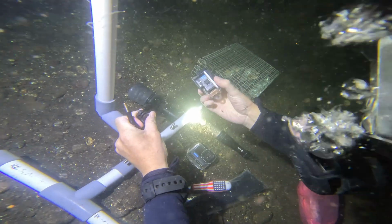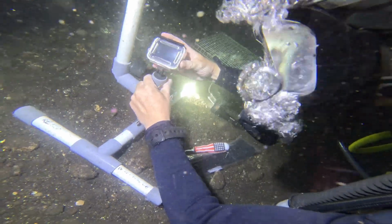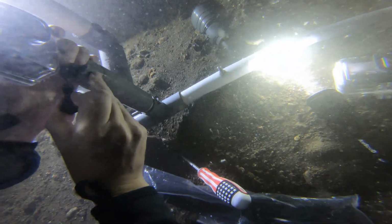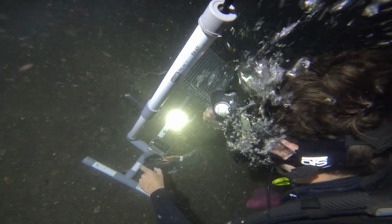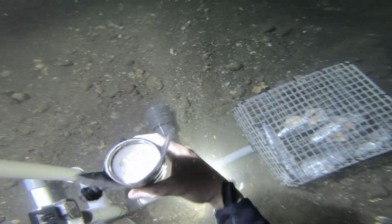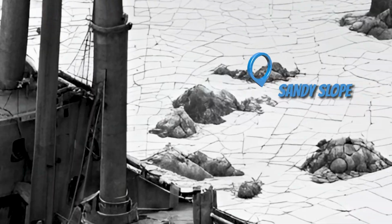Off comes GoPro A. It's still rolling. Hello! And on goes GoPro B. There's so much plankton around. Off comes the first light. It did pretty well actually, I'm quite surprised. It's covered in bugs. They're not inside though, that's good. On goes the second one. So now we're going to swim this bad boy down to a deeper spot.